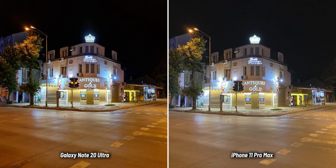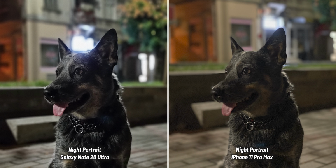Scene 22, a challenging shot with lots of glowing LED lights and things that can go wrong. I have to say, both phones did absolutely fantastic. This is portrait mode at night. A very challenging shot indeed.